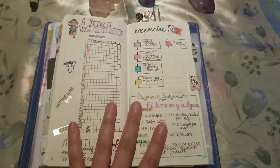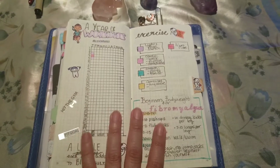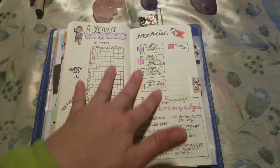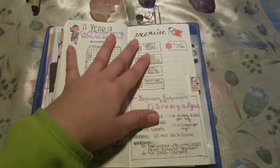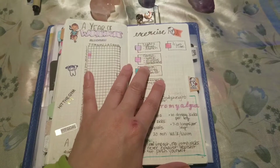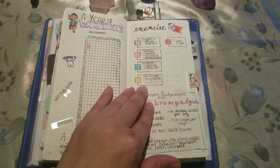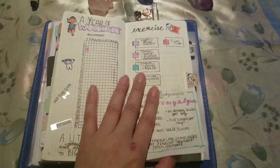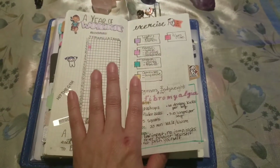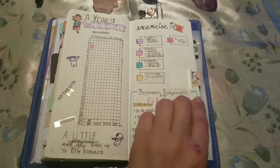A year of workouts. Now I'm really going to try really hard to do this. With fibromyalgia, my body's always in pain, but I have to kind of sort of move. So it's just like light yoga stretch, maybe walk, cardio, a little bit of weights. I mean, you see, it's not that much, but I want to make an effort more this year to move a little bit. So I just got encouraging stickers here to help me with that.